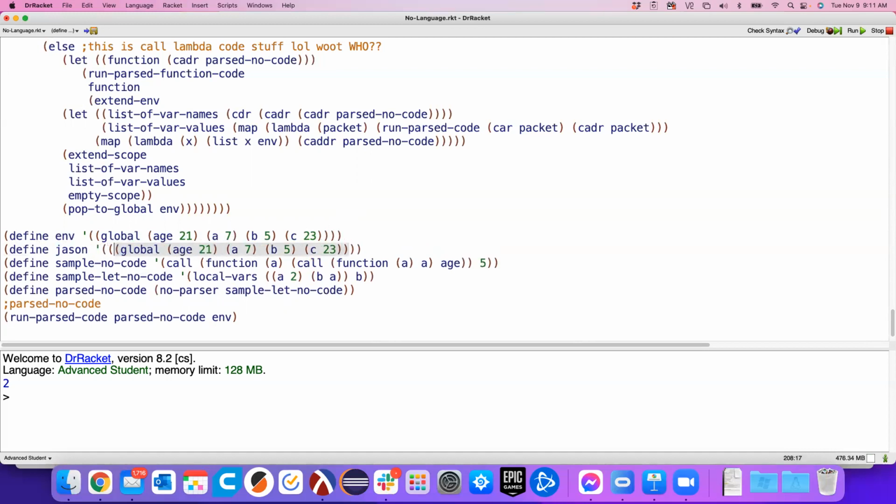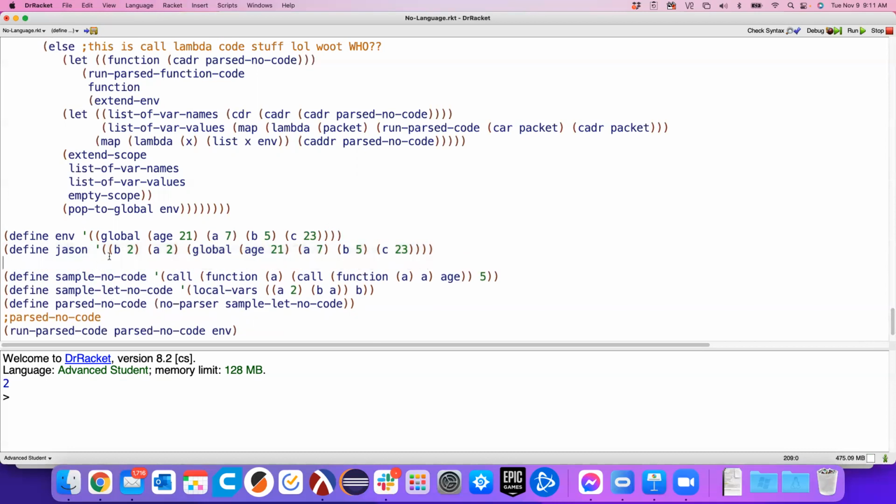So Jason's version of this is, let's see, you would have had A is 2 first. And then he would have had B is A second, which would have resolved to 2. Yours would have looked like that. So that's Jason's version of this. When you had this code, he effectively extended his environment twice. Both of those two, B2 and A2, are also in each of those.